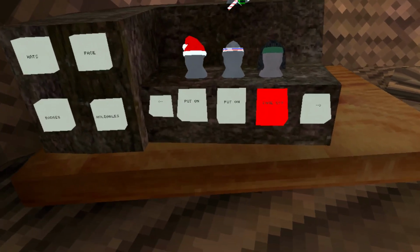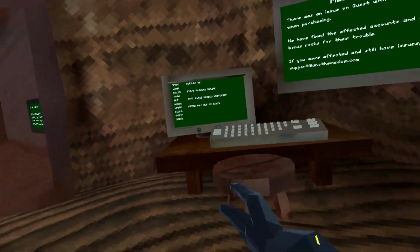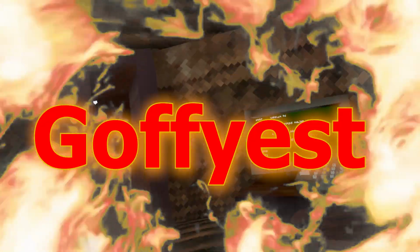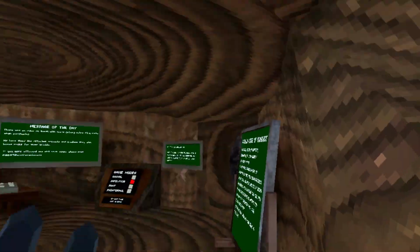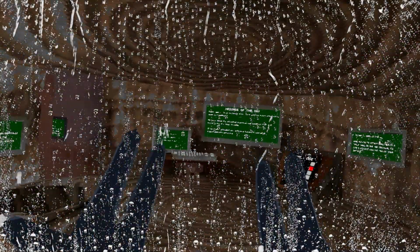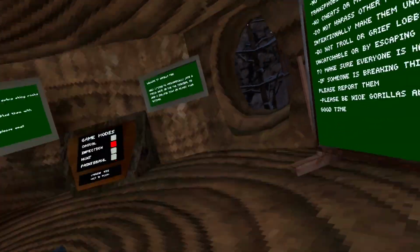Alright, now we're on my Quest. Yeah, we have all my cosmetics now. So I'm gonna go show you guys the most goofiest cosmetic in Gorilla Tag, and I'm gonna buy it. Oh my, that's gonna be such a waste. It's 2500. It's gonna be such a waste, but it's gonna be funny, just trust me.